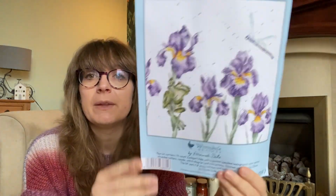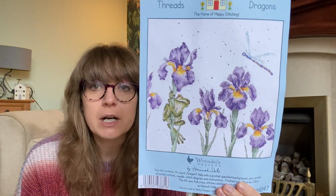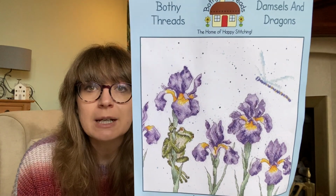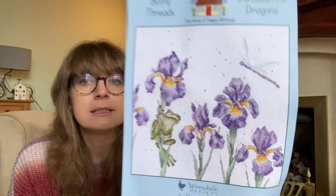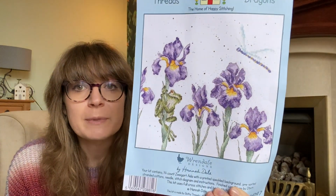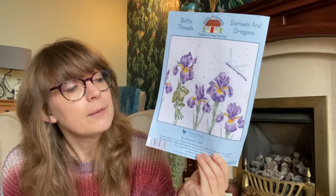Okay, this one is a priority for this year. As you've seen, I did 2 Bothy Threads Wrendale design kits last year, and I really enjoyed stitching them. So this one is one that I started on the 31st of March 2022. It's called Damsels and Dragons. So yeah, it's a Bothy Threads Wrendale design. This I started for my daughter. Her name is Iris, and these are beautiful irises.